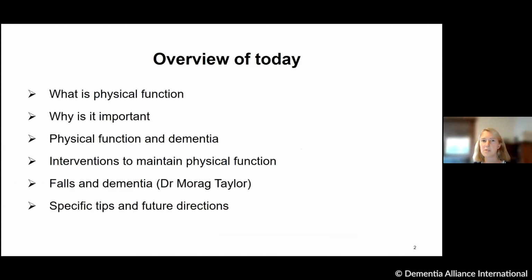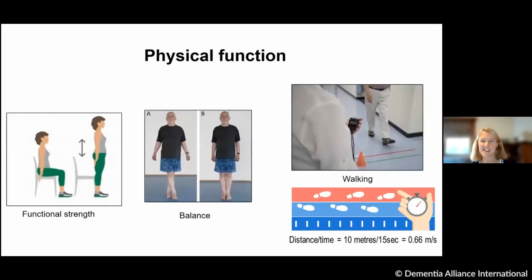So this is the overview of today. I'm going to talk a little bit about what physical function is, why it's important, what happens in people with dementia compared to people who don't have dementia, and some of the interventions to maintain physical function. I'm really going to focus on exercise. There are a whole lot of other things that can be done to support physical function, such as devices and technology. There are even some experimental medications, but I'm going to really focus on exercise today. Morag will talk about falls and then finish up with some specific tips and future directions. I'll try and keep an eye on the time as well. Quite a lot to cover.